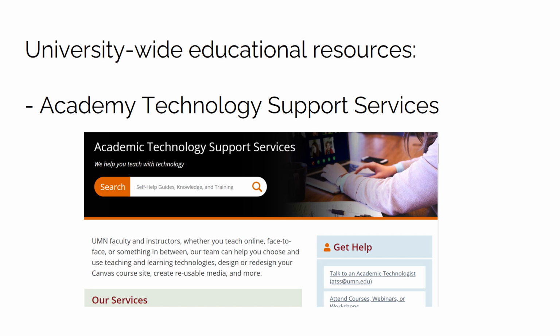What things are being linked into Canvas that we are going to be able to use that are supported by the university. What sorts of ways can we create case studies? What sorts of ways can we create videos? Lots of different technology things that this central group is available to help us with as instructors.